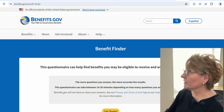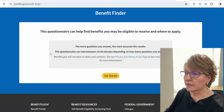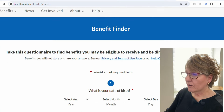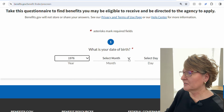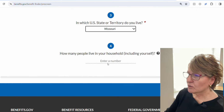Here we go. Scrolling down, it's pretty basic. The website is Benefits.gov, and then you just click on the Get Started button. And the more information you can provide, the better the results. Now, it's going to ask you the basics. Date of birth. Let's say I was born in the bicentennial. I was born a little before that, but let's go with the bicentennial. And then citizenship status in state or territory. And let's see, how many people live in your household, including yourself?